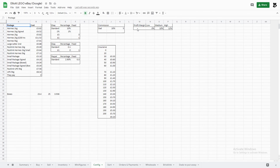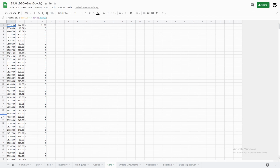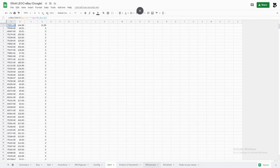As I showed you earlier, I can add different fees, like eBay fees and all the different costs of postage. Also on the margin, if I want to make 15%, I'll go back to the buy, and it will tell me what I need to sell at to make 15%. This is just how it searches for the number. It's a whole database of all the set numbers up until a certain date, as you can see there.